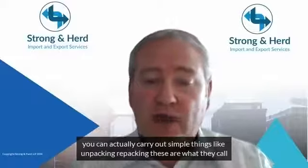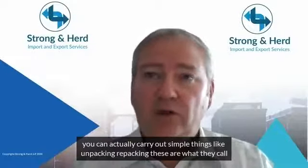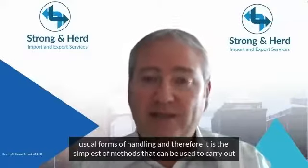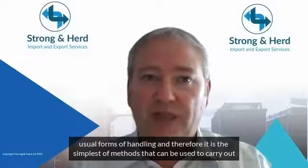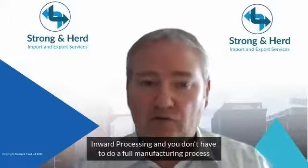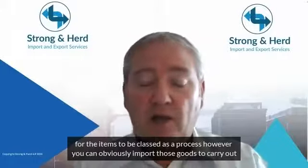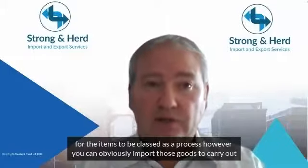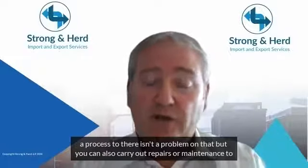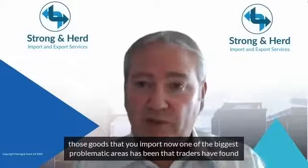You can actually carry out simple things like unpacking, repacking. These are what they call usual forms of handling. And therefore, it is the simplest of methods that can be used to carry out inward processing. You don't have to do a full manufacturing process for the items to be classed as a process. However, you can obviously import those goods to carry out a process too. There isn't a problem on that. But you can also carry out repairs or maintenance to those goods that you import.